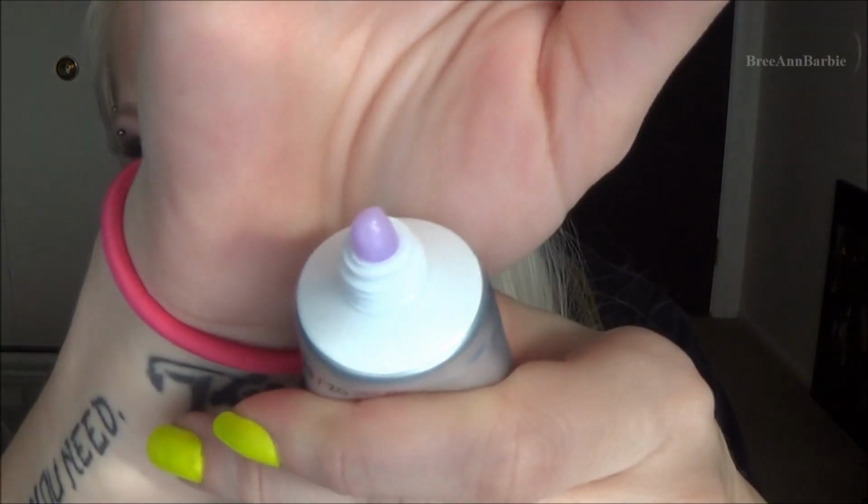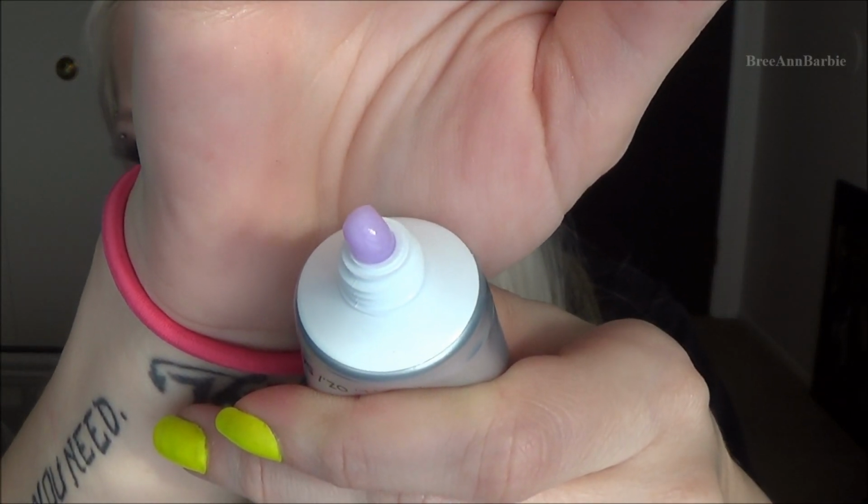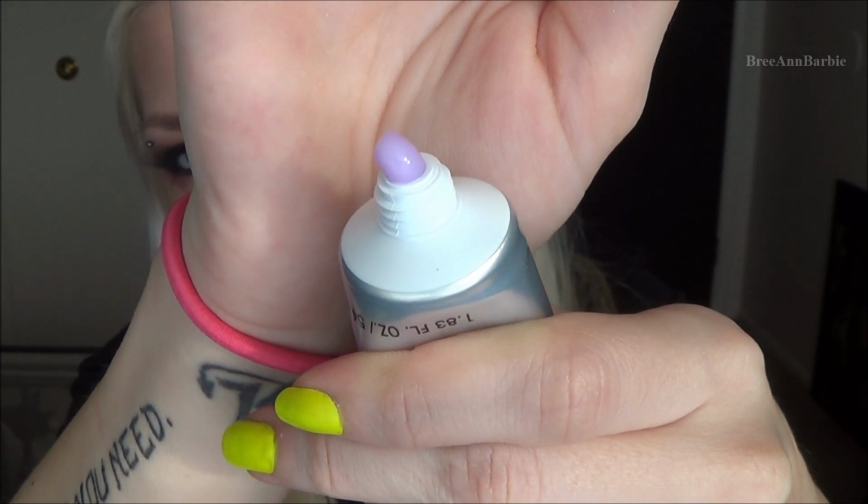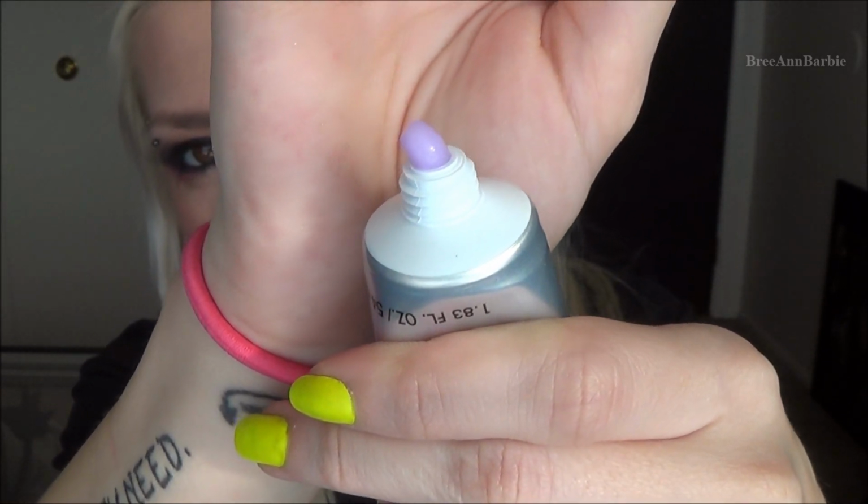So yeah, it is purple. It is not as pigmented. If you were to compare this to Shimmer Lights, this is like white compared to Shimmer Lights. So it's really not as pigmented as purple shampoo should be. It works okay, but it definitely doesn't do what Shimmer Lights does for my hair. But you can go ahead and try it, and maybe it'll work good for you.